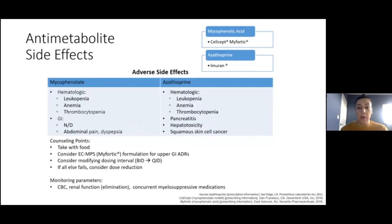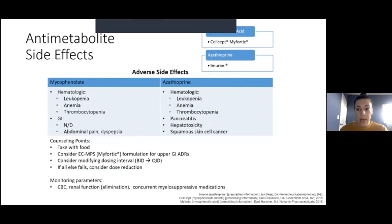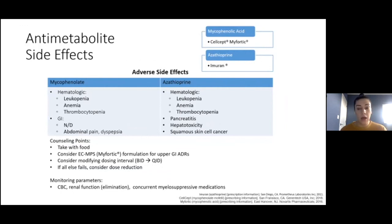Some of the side effects that we think about with these medications, they both have the potential to cause hematologic side effects, like leukopenias, anemias, and low platelets as well. And for some patients, specifically with the mycophenolate products, they can cause nausea, loose stools, or even dyspepsia. The most important thing is that you never just stop taking your medications. If for whatever reason you're having intolerances, that's when it's important to talk to your team so that we can come up with a better way for you to tolerate the medications so they can do what they need to do without just stopping them. That's the most important thing that we tell our patients.